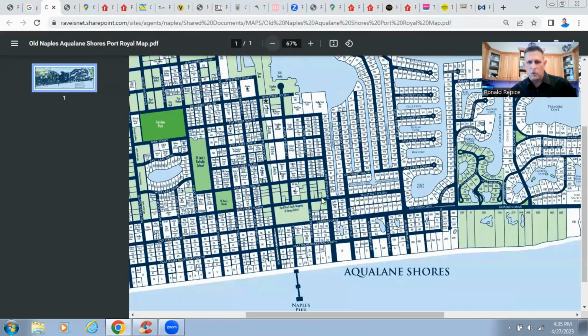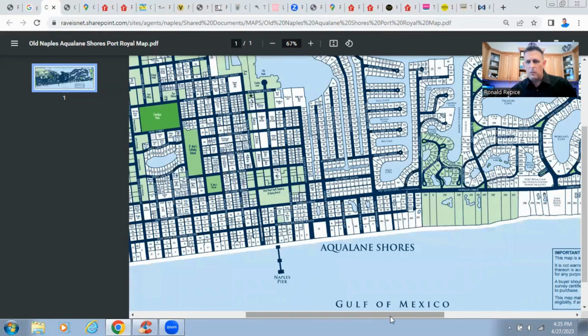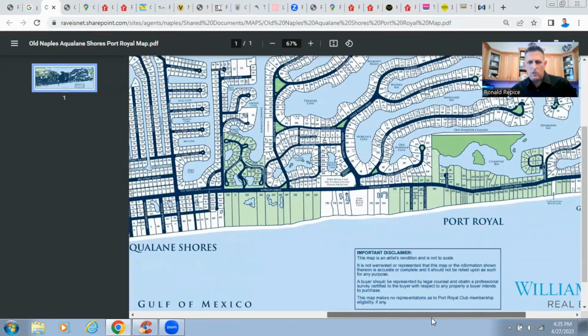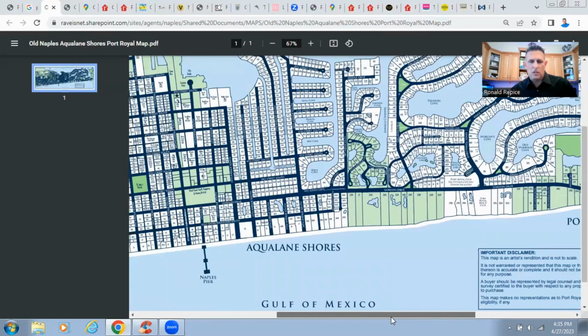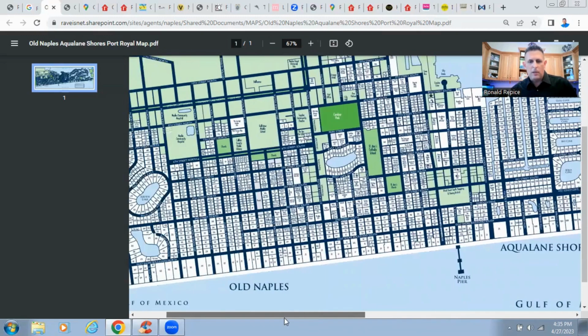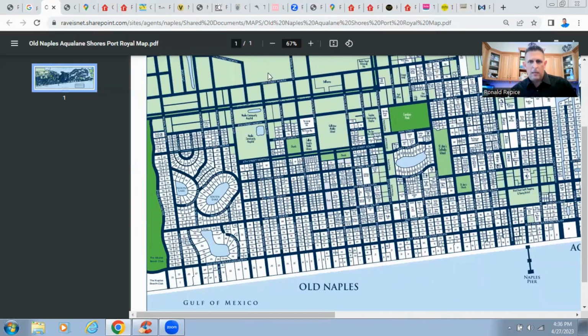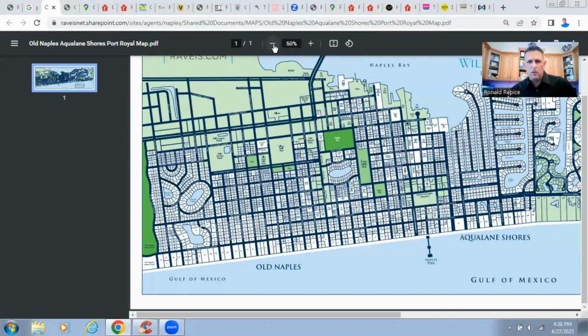So let me back out of this a little bit because basically we're going to slide over because I want to show you as we come down. So again, we started all the way at Port Royal. I'm trying not to take too much time with this. We're going to slide over Aqua Lane Shores just to give you a little education. And then we're coming over to Old Naples. And one of the things that I wanted to point out, maybe I'll pan out one more, because I think we'll get closer. As I talked about, this is from 7th Avenue North. So again, we go from the far end to roughly 13th, 14th Avenue South.